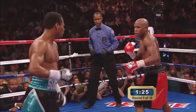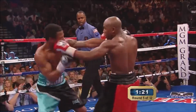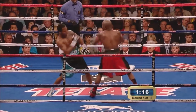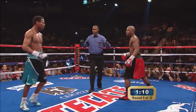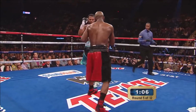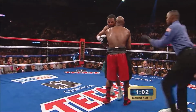Well, round 3, when Mayweather had to stand and fight, along with round 4, because Mosley wouldn't let him settle into the way he likes to fight. He may be on the verge of settling into the way he likes to fight now. Well, that's the way it's going through 3 and 4. And here in the 5th round, Mosley's just having a difficult time with Floyd. Floyd's outboxing him.